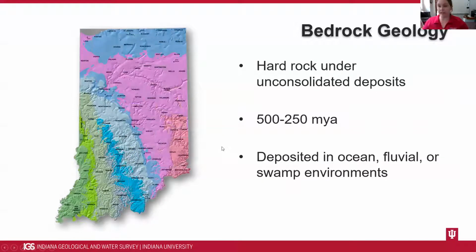Okay. If we take all of that glacial material and we scrape it all off, mentally, or we just dig down below it, we get to the bedrock, the hard rock that's underneath all these unconsolidated deposits. And the study of that hard rock is known as bedrock geology. In Indiana, all of our bedrock is roughly 500 to 250 million years old. MYA stands for million years ago. So at its youngest, our rocks are 250 million years old, and they were deposited in a variety of environments, unlike the unconsolidated sediments, which all came mostly from an ice age environment.